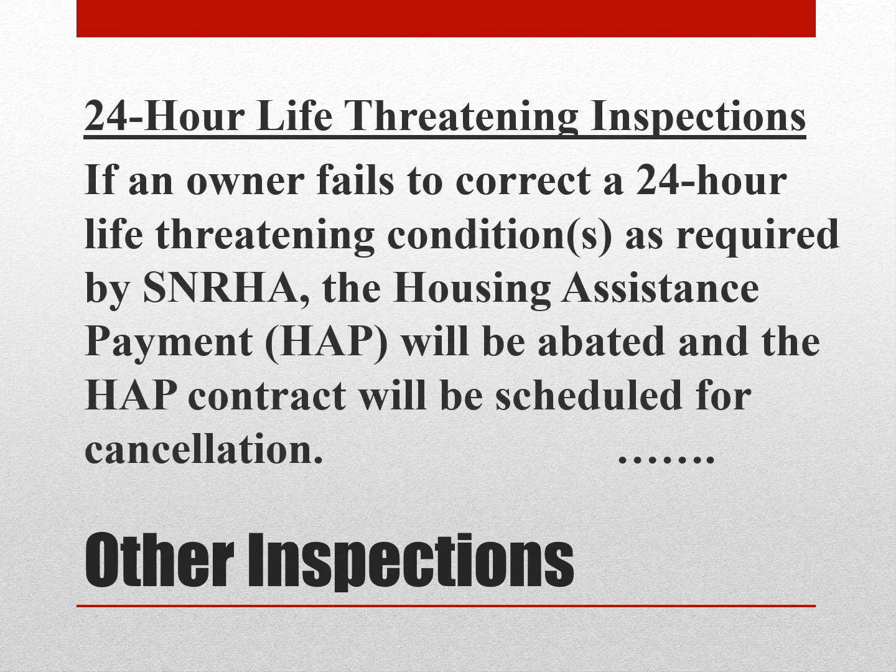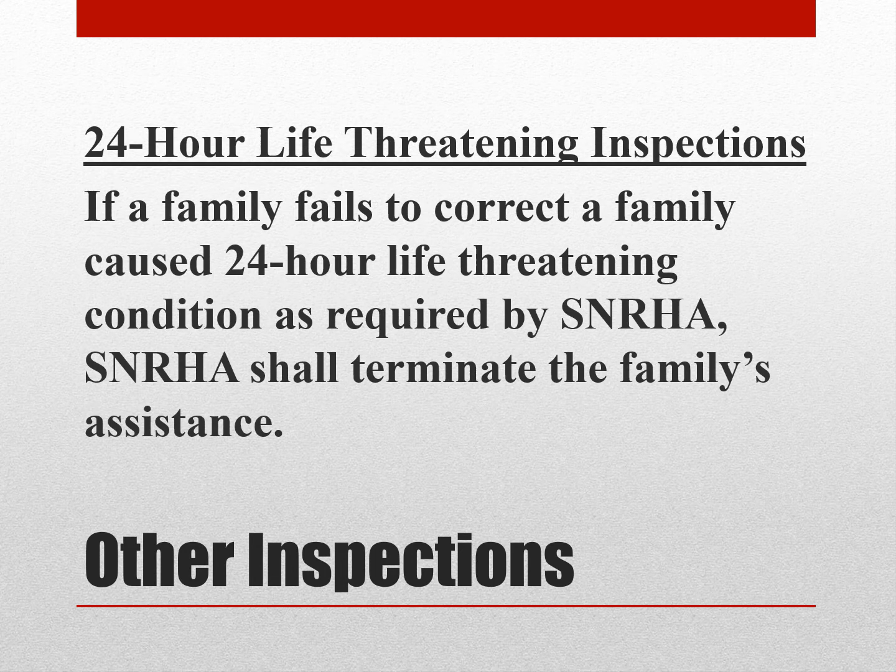A 24-hour life-threatening inspection. If an owner fails to correct a 24-hour life-threatening condition as required by Southern Nevada Regional Housing Authority, the housing assistance payment, known as the HAP, will be abated and the HAP contract will be scheduled for cancellation. A 24-hour life-threatening inspection. If a family fails to correct a caused 24-hour life-threatening condition as required by Southern Nevada Regional Housing Authority, Southern Nevada Regional Housing Authority shall terminate the family's assistance.